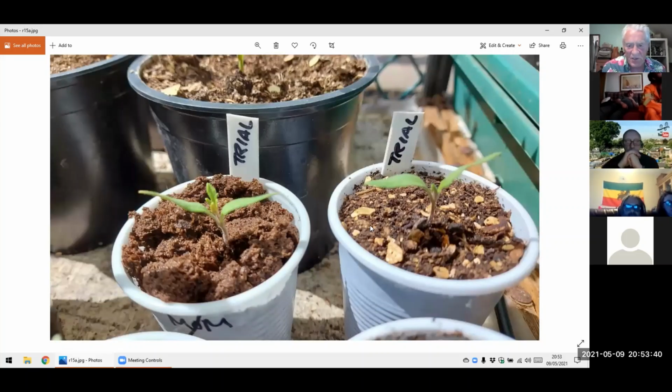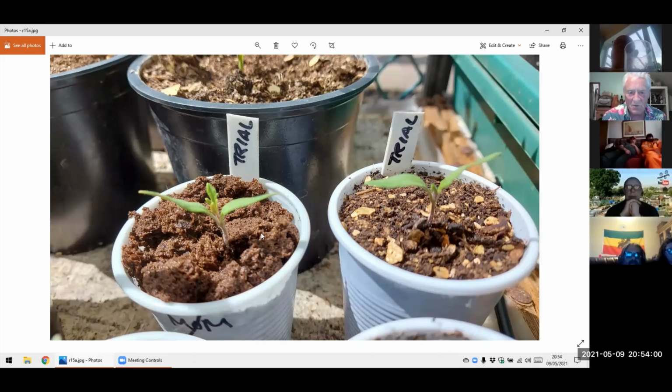Right, the trial, this is from Thursday, so this is 2 days. These are seed leaves, don't forget. The first leaves off any plant are seed leaves, not the true first leaf. So them are coming through on that one. They ain't opened up or as big on that one. So that's after 2 days in this stuff. So far, he's winning.